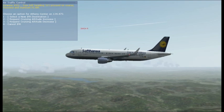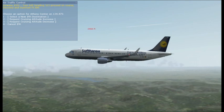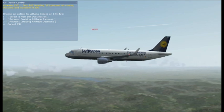Airway 4351, turn left, heading 315, proceed on course. Descend and maintain flight level 300.